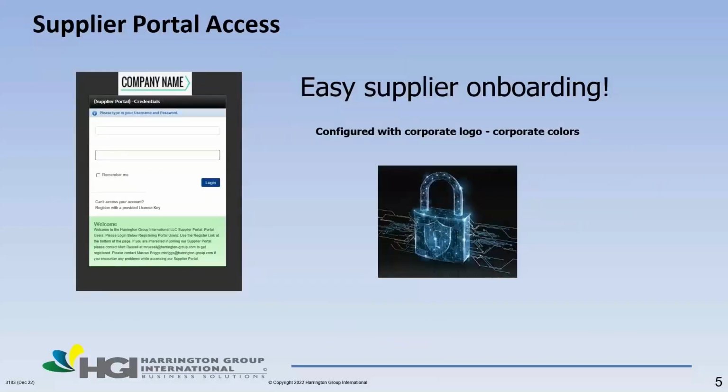Supplier portal access is, first of all, highly secured. Data entry by both suppliers and resources on your side, authorized logins only. There's no way to break in and do it. Harrington has been putting together websites and capability for highly regulated government defense contractors, people that have to work in these secure environments, for the last 20 years. So this is kind of common knowledge to us.